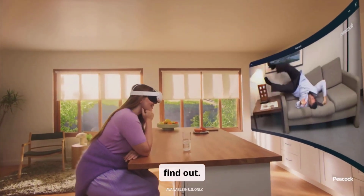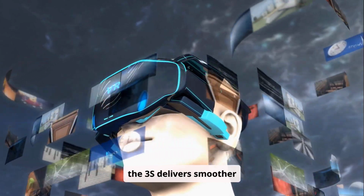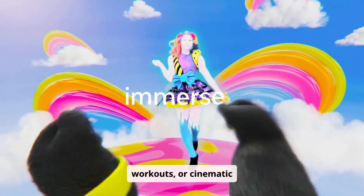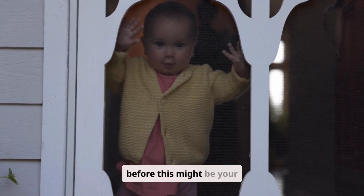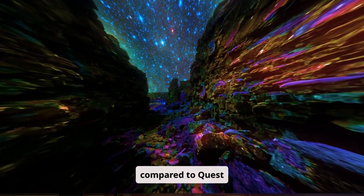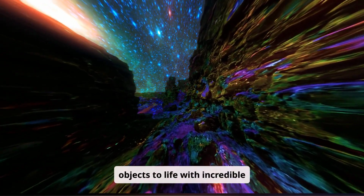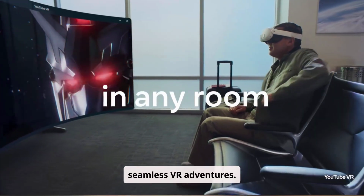Let's find out. With 2x the graphics power of the Quest 2, the 3S delivers smoother gameplay and sharper visuals. The high-resolution display is ideal for immersive games, workouts, or cinematic experiences. If you hated screen door effects before, this might be your fix. Experience smooth gameplay with 2x the graphical processing power compared to Quest 2. The high-resolution display brings virtual objects to life with incredible clarity. It's time to say goodbye to lag and hello to seamless VR adventures.